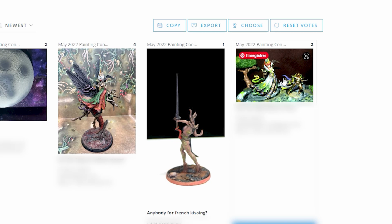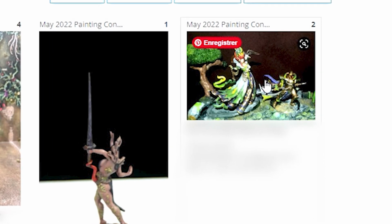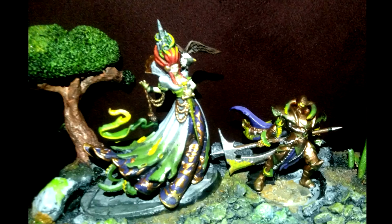What else can I say? Like here, we have a nice little scene, but it's photographed with a flash and it's out of focus. Two things that you absolutely have to avoid. You're probably forced to photograph with a flash because you don't have enough light in the room you took the picture. And so the flash will flatten everything. It will kill most of the details of your paint job. Like absolutely never photograph with a flash.